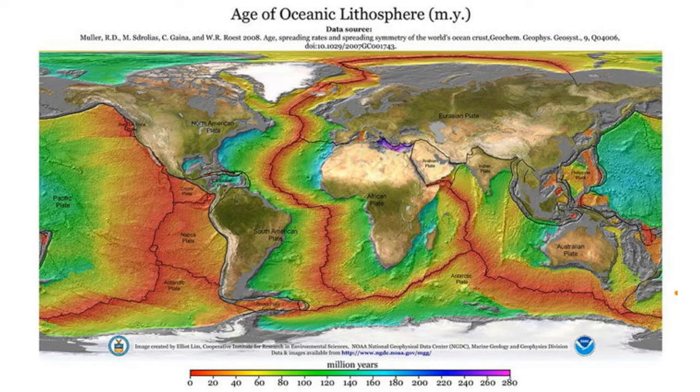At the continental margins of southern Africa and South America, the rock is about 120 to 140 million years old. Further north, at the margins of North America and northern Africa, the rock is 160 to 180 million years old. So this map reveals in detail how and when the Earth has been expanding.